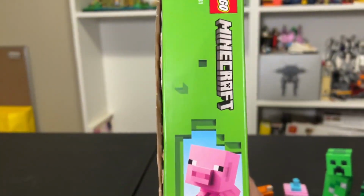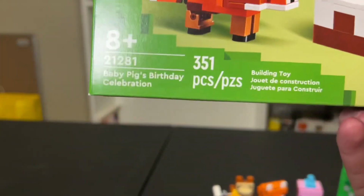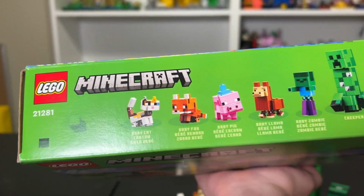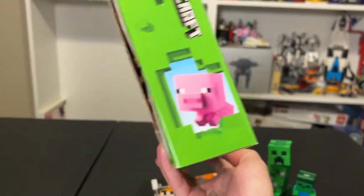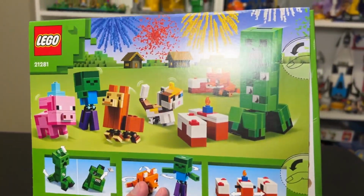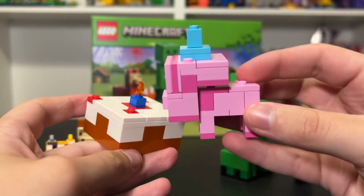But if we take a look on this side, you will obviously see our baby pig, since it's the baby pig's birthday celebration. And on the very top, it kind of shows us what all the animals are. We have a cat, a fox, a pig, a llama, a baby zombie, and a creeper. And then on the very back of the box is literally just the same exact thing. But the first two things I want to go over are the baby pig and the cake.